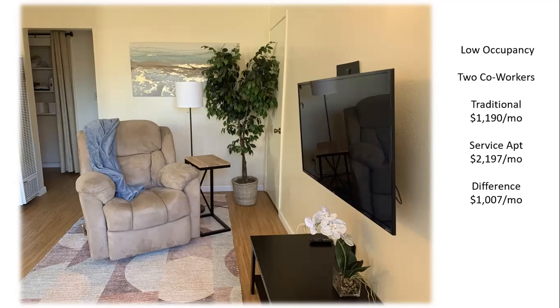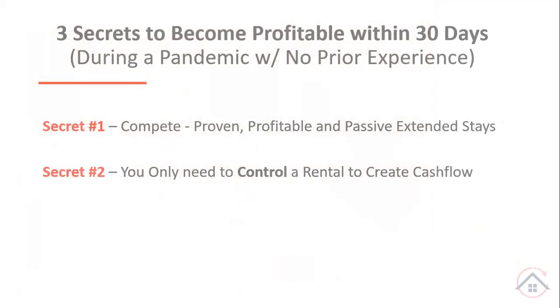You know, this recliner cost me $50. It was used, you know. So that's an 85% increase on an apartment that I happen to own, just by switching it over. And again, that's how I do it. That's how I was able to replace my engineering income quickly, by doing this.